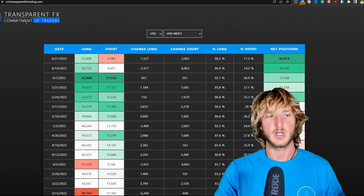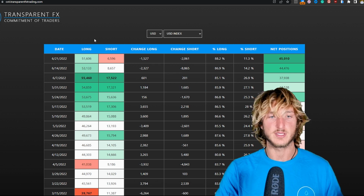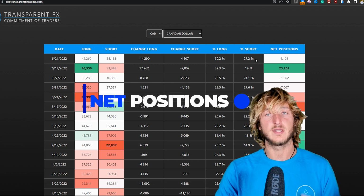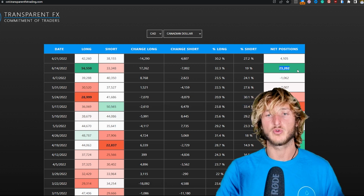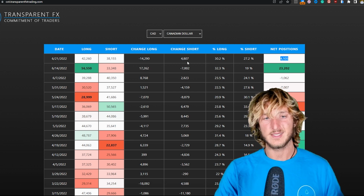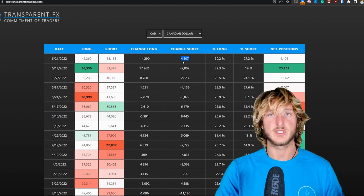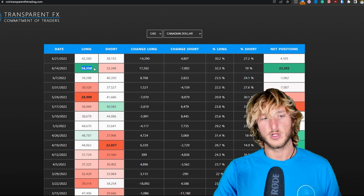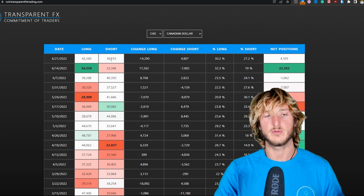Now, if we go and see what we have when it comes to the commitment of traders, so the COT data, which is what the non-commercials, so the biggest speculators in the market, are doing, and we check the data for the CAD, we can see a massive decrease in the strength of the CAD with the last report. In fact, we went from having 23.2k net positions down to having 4.1k net positions. This indicates how 4.8k shorts were added with the last report from an institutional perspective, and 14.2k longs got closed. So overall, longs got decreased from 56 to 42k and shorts got increased from 33 to 38k.